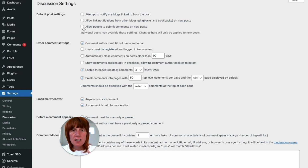But what this doesn't take care of is all of the previously published posts. This doesn't retroactively change the commenting setting on those posts. So how do we fix all of those old posts that are receiving comments retroactively? This is an important change, but this is not going to fix that problem. And you don't need to add a plugin to get to the bottom of this.